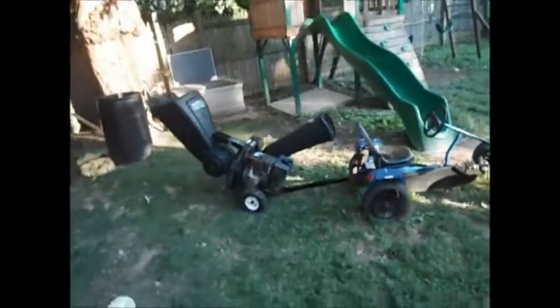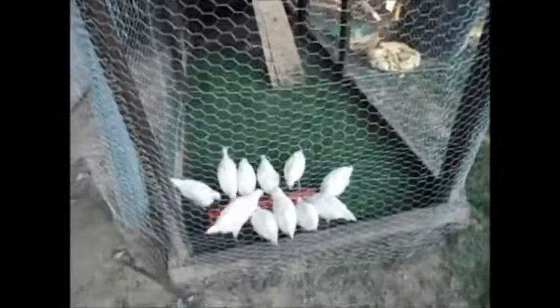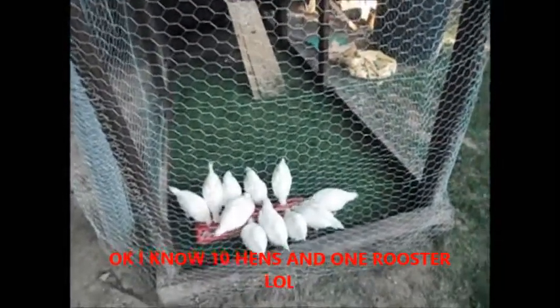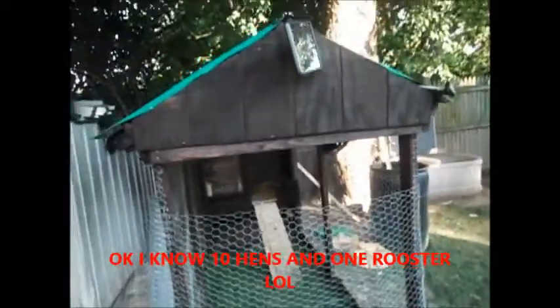Let's see. Oh, I guess it's not official unless you have a go-kart and a wood chipper. So I have a go-kart and a wood chipper, and I got 11 chickens. Well, 10 of them are chickens, and the old one's a rooster. I don't care what anybody says, I'm pretty sure it's a rooster.